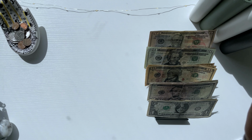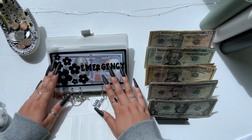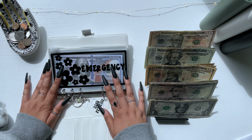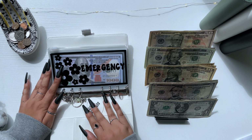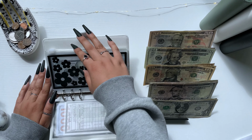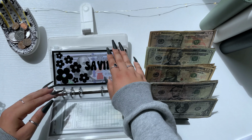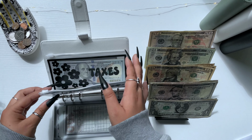And let's move on to my high priority sinking funds binder. Some of the envelopes for my sinking funds will not be getting cashed up today. Emergency is one of those. Healthcare won't be getting cashed up either. Savings is, and Taxes is.